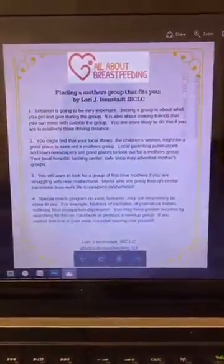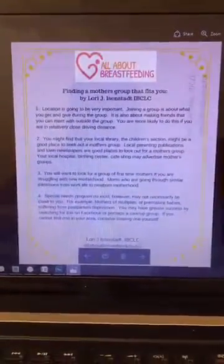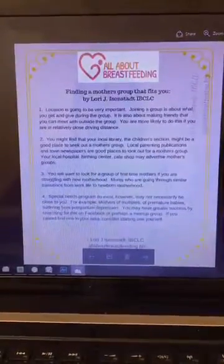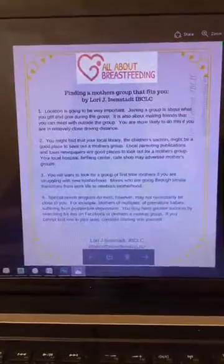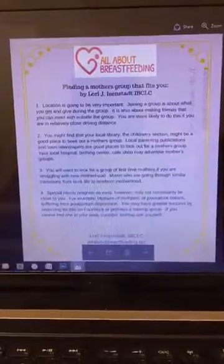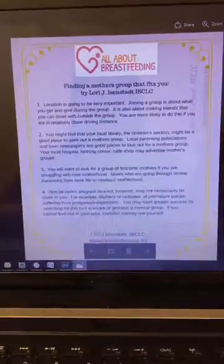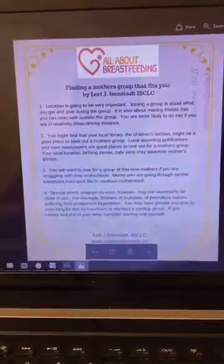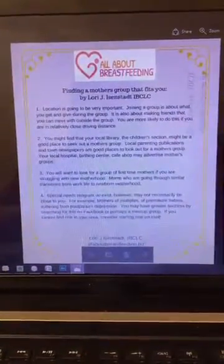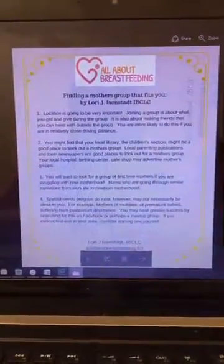So you see, in number 1, I have location is going to be very important. One of the things that I learned is that it was great for me to find a group, but it wasn't great when it was 45 minutes away. If you can find one within 15 to 20 minutes of where you live, that's great, because it will be easier for you to connect with other women that you make friends with and be able to see them in between groups. I do have to say, if the only group from you is an hour away, as a new mother, I felt that it was totally worth my time and effort to drive that hour just to make connections with other new moms.